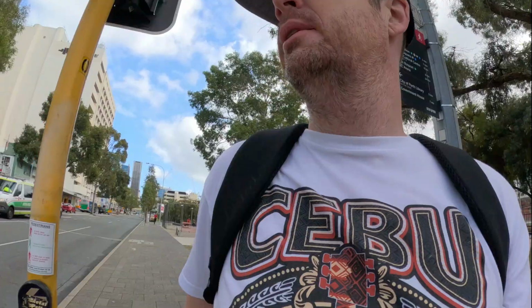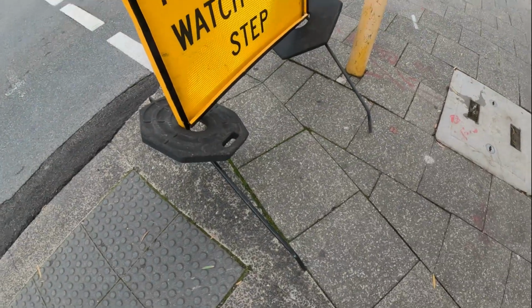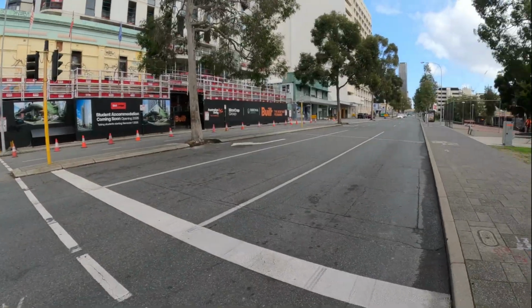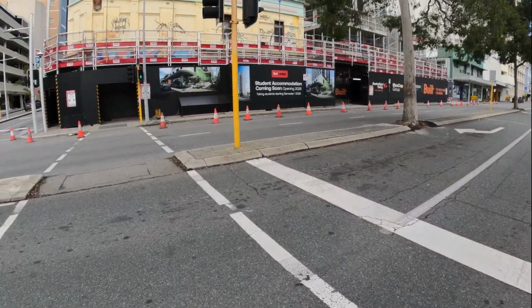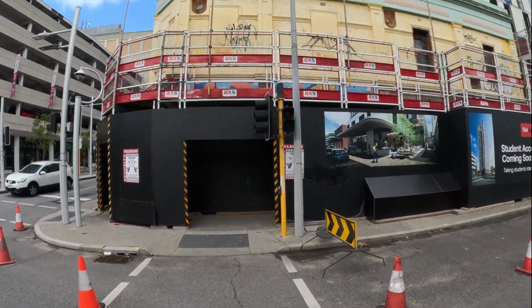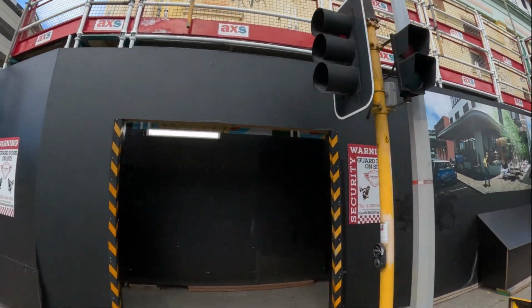Good day to get out walking. Ooh. Almost tripped over on that. Pedestrians, watch your step. Maybe I should listen to that. Saturday afternoon, sorry, correction, Saturday morning in Perth. Alrighty, across the road. Red there, we can still walk. It's just saying don't walk, but we've still got a few seconds to cross. Alrighty.